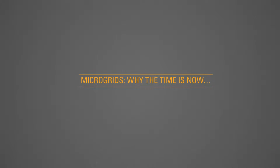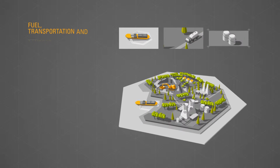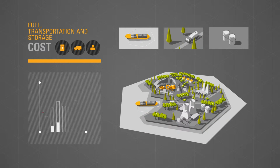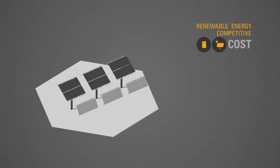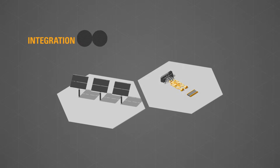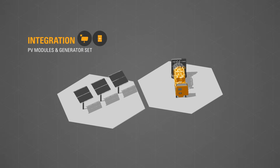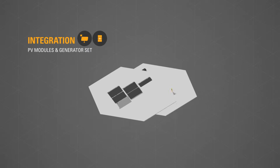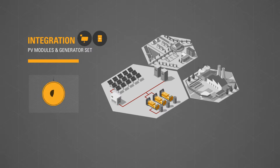Microgrids, why the time is now. Fuel and the associated transportation and storage costs have continued to fluctuate and grow. The cost of renewable technology such as PV modules have become increasingly competitive. As a result, the integration of PV modules into traditional generator set power solutions is significantly reducing the cost of electricity for industries and communities through the reduction of fuel consumed while retaining the reliability of traditional power.